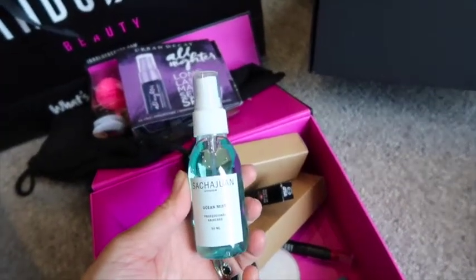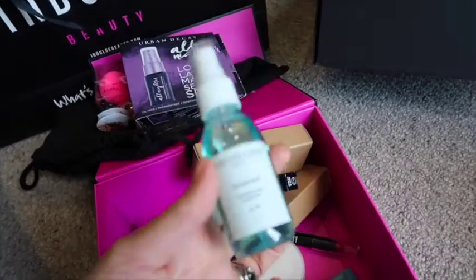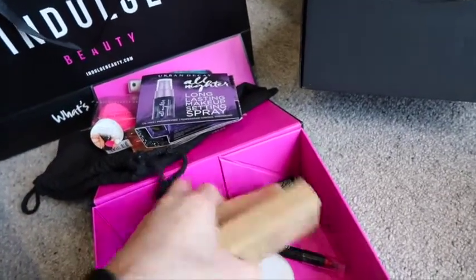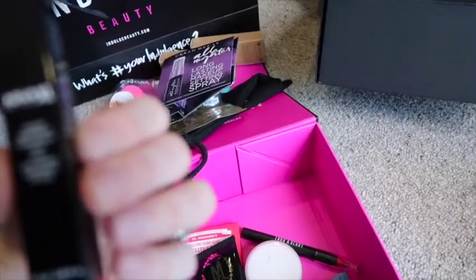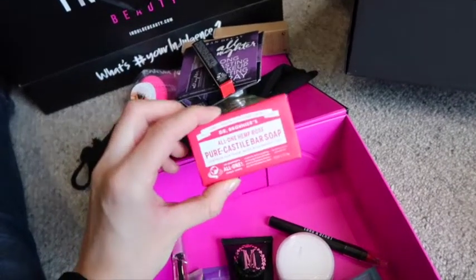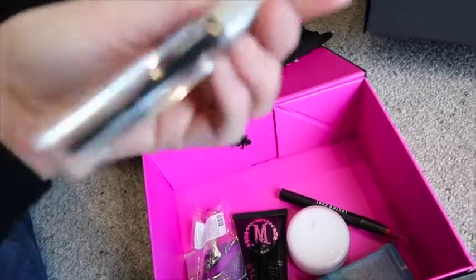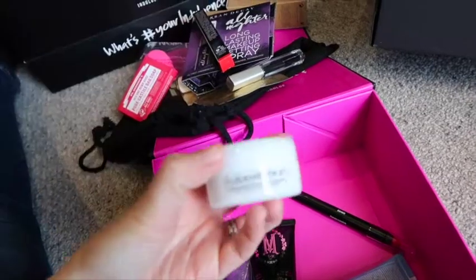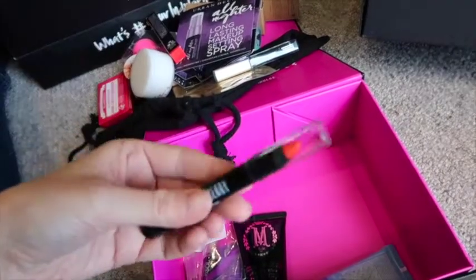Don't know this one. Sasha Jackson. I don't know how you say that, I'm really sorry. Ocean Mist, really cute bottle, I like that. I'm guessing these are a couple of perfumes. What have we got here? Makeup Forever eyeliner. Soap, bar of soap. Brow Bar Eyebrow Gel. Cleanser 27. Lord & Berry lipstick. That's a nice shade.